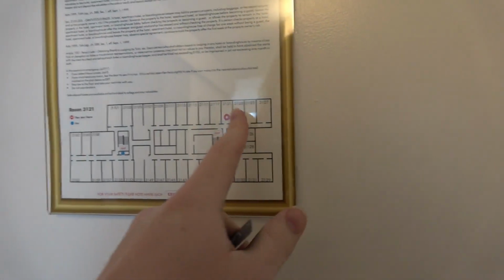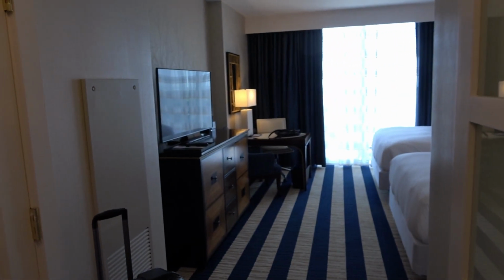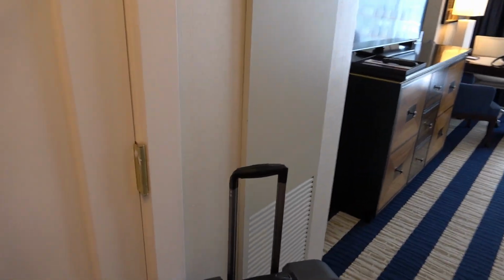Check-in time is 3, check-out time is 11. We are in 3121 here on the 31st floor. And let's see what we get. Now, this is a deluxe Fairmont room, so we are on a higher floor. We got an upgrade at check-in, which is nice.